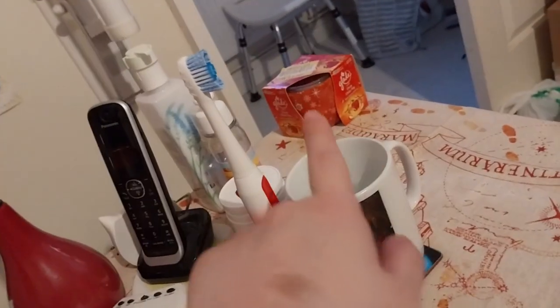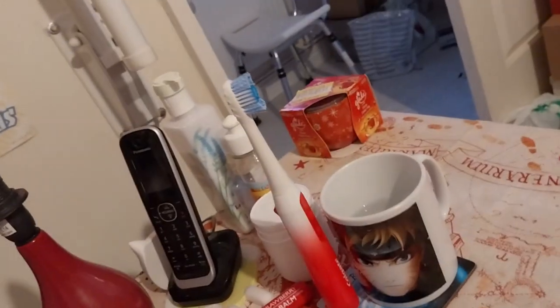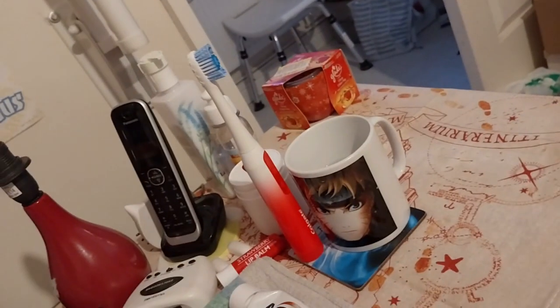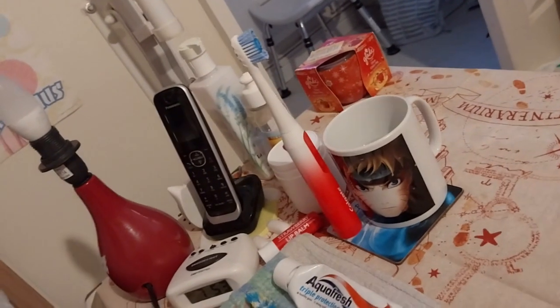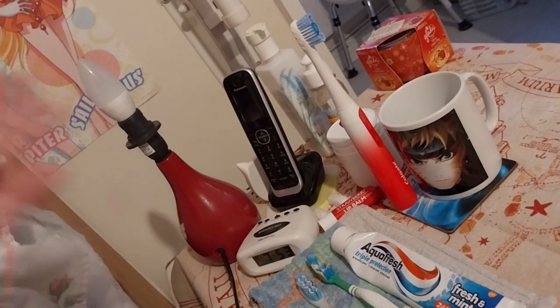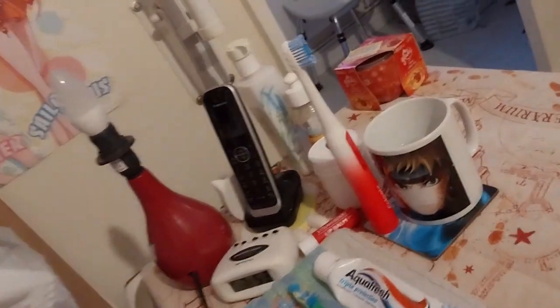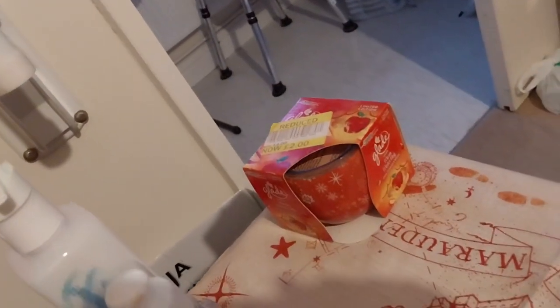Yeah. And a candle, which I don't really light in this room, so it's still in packaging, but it still smells nice. And I don't really have to light it for it to smell nice. I'd have to light it if I wanted it to spread across the room. Oh, it's super dusty.